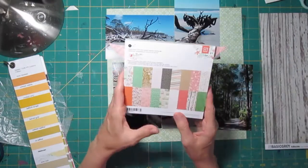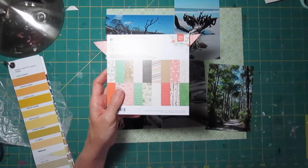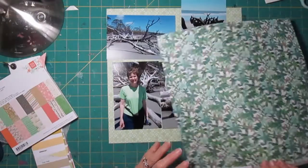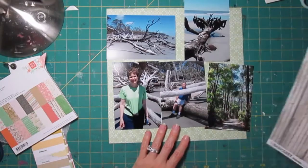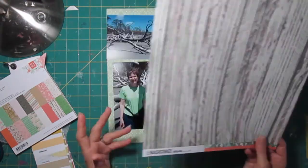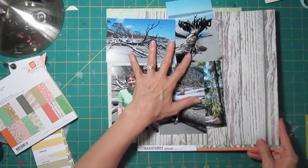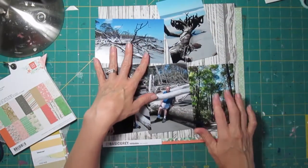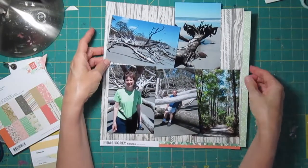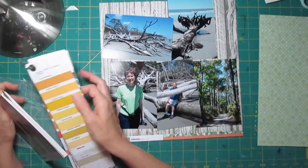So I knew I had one collection that had a lot of greens in it. It was Hillside from Basic Gray, and the solid greens were not really the right shade of greens. This is actually not bad with all these leaves and stuff. I hadn't really noticed that, but most of them were not bad. But I did have this wood grain that I came across. I thought, well, I wonder what that would look like. I think it'll be too much wood, but let's see. So I slid this under my photos before I turned the camera on, and I just love it. I think it is the perfect paper for the background. So I've dispensed with the whole green idea for the background.